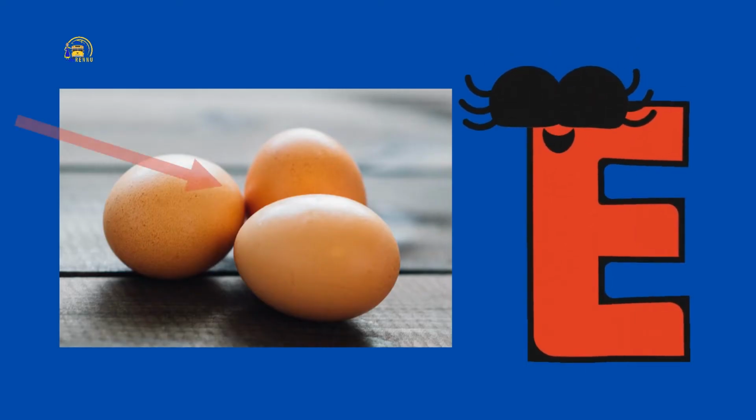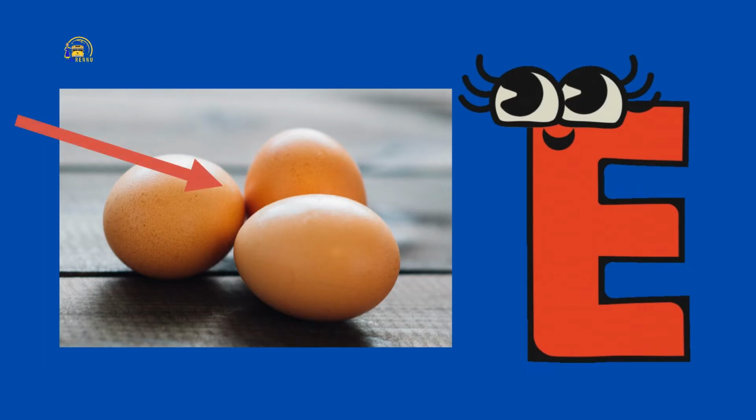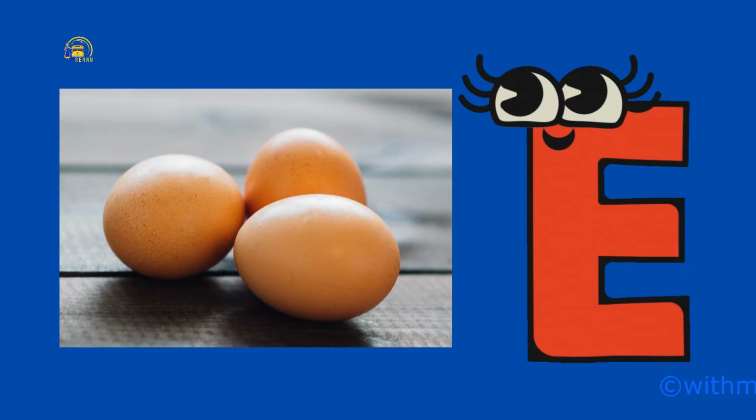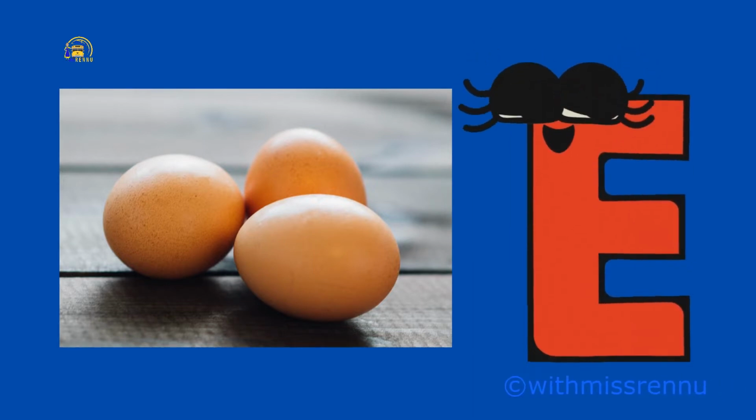This is letter E. E for egg. How many eggs do you see on the screen? I can see 1, 2, 3 brown eggs. We get eggs from hens, and hens live on farms. Do you like to eat eggs for breakfast? Eggs are super healthy for you. Now let's sing this fun song about the egg called Humpty Dumpty who fell off the wall.